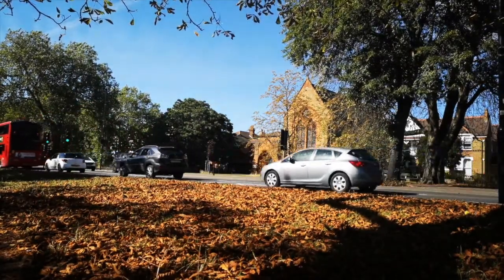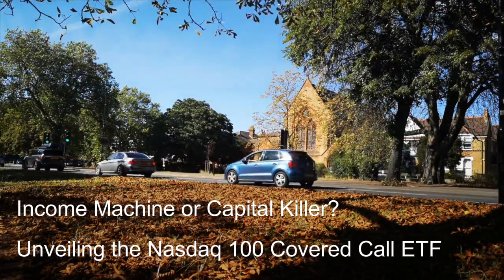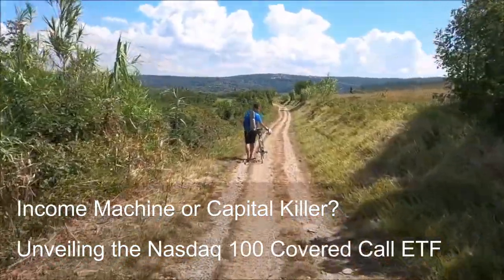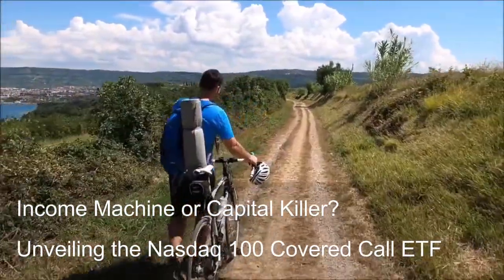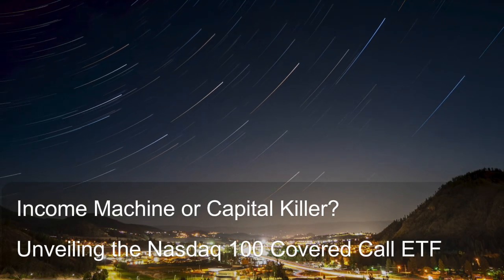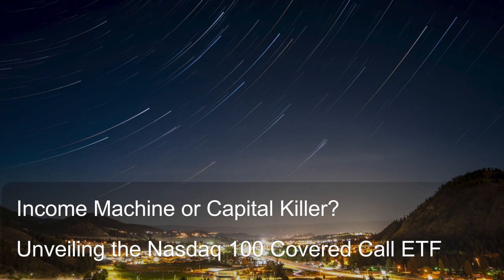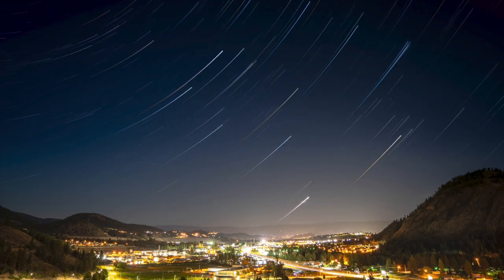Question 8. How does the Nasdaq 100 covered call ETF's performance compare to traditional equity ETFs over various market cycles? Comparing the performance of QYLD, a covered call ETF, to traditional equity ETFs across various market cycles requires considering several key factors. Focus. 1. QYLD focuses on generating income through covered calls, prioritizing consistent payouts regardless of market direction. 2. Traditional equity ETFs track various equity indexes, aiming for capital appreciation by mirroring the underlying index performance.